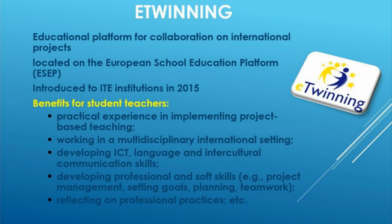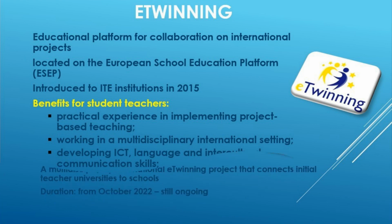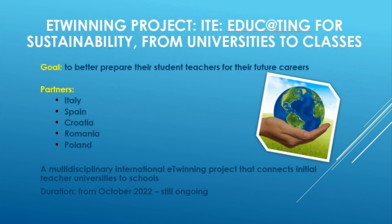eTwinning enables student teachers to work on international educational projects and gain benefits such as practical experience in implementing project-based teaching, working in multidisciplinary international settings, developing ICT, language and intercultural communication skills, developing professional and soft skills, and so on. The eTwinning project ITE, Educating for Sustainability from Universities to Classes, has been planned as a multidisciplinary international project that connects theory to practice.